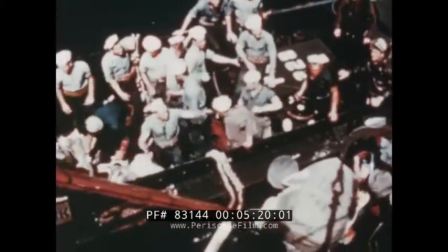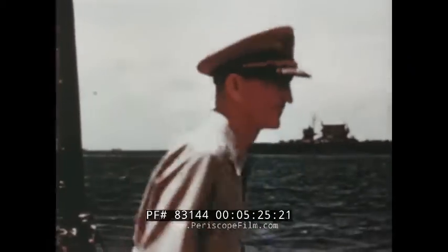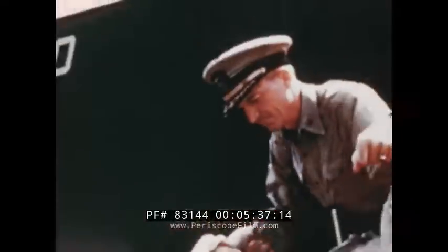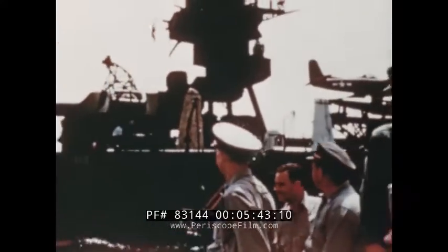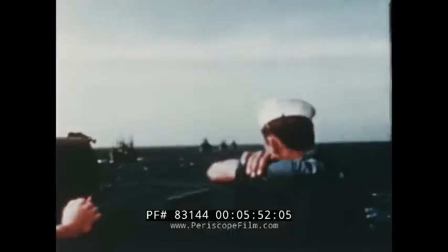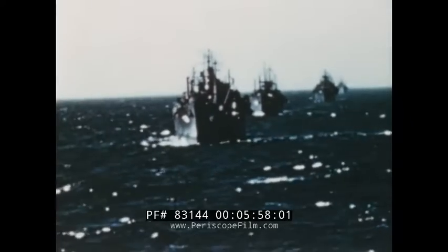Preparations are now complete and crews abandon their ships. Shown here is Captain Lou H. Bibby, commanding officer of the venerable old battleship USS New York. Everything is in readiness for the test Able experiment, and military and scientific personnel leave the target area. On Able Day minus one, command ships proceed to an area approximately 14 miles from the lagoon where the blast can be safely observed.